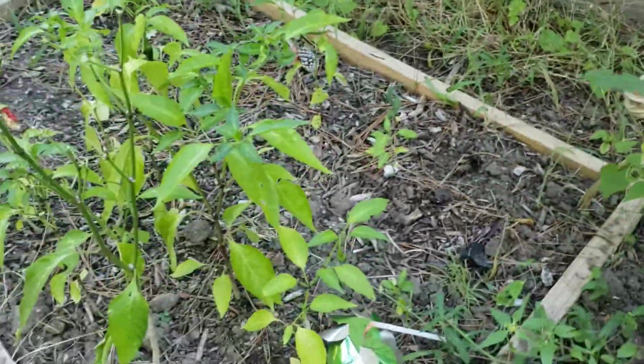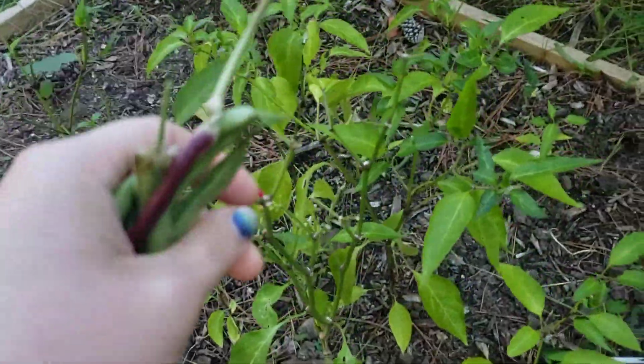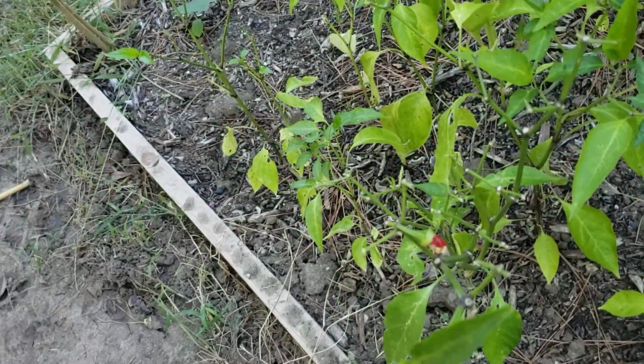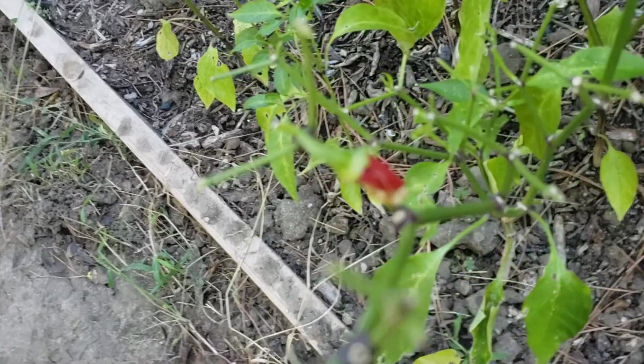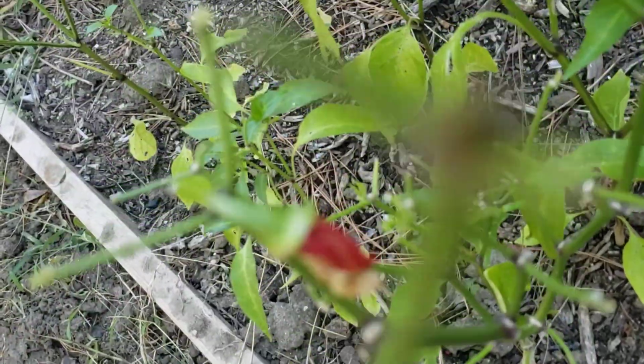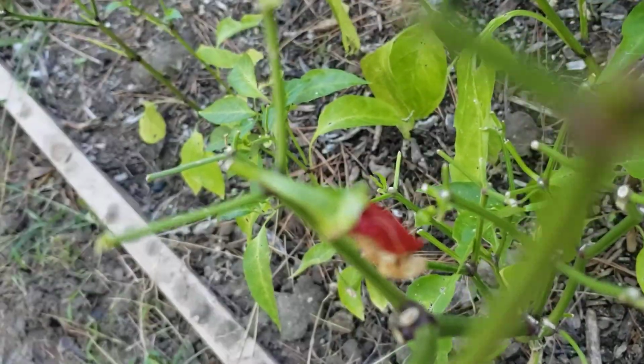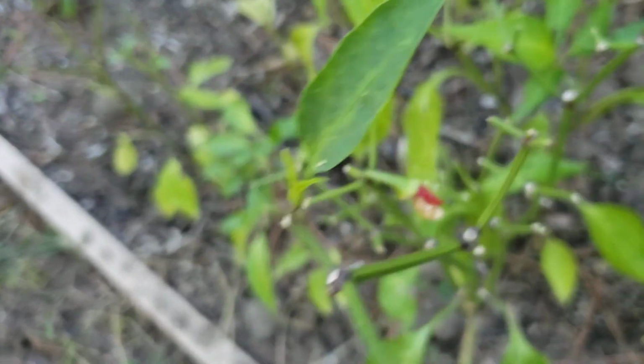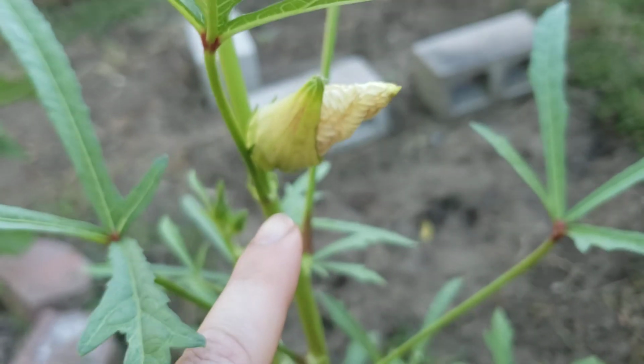Oh, Mama, look at this. This is where that hornworm ate my entire jalapeno plant and left this part right there. Let me see if I can get it to focus. That's all he left me. Needless to say, he did not live to see another day. That flower's fixing to open. Oh my gosh.